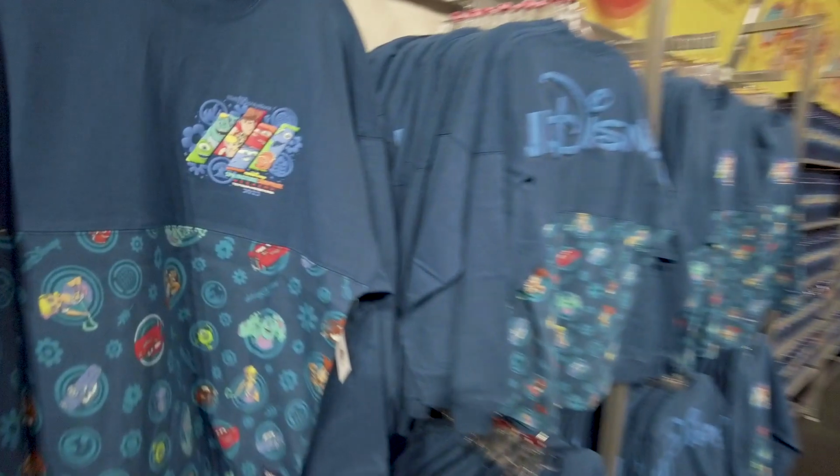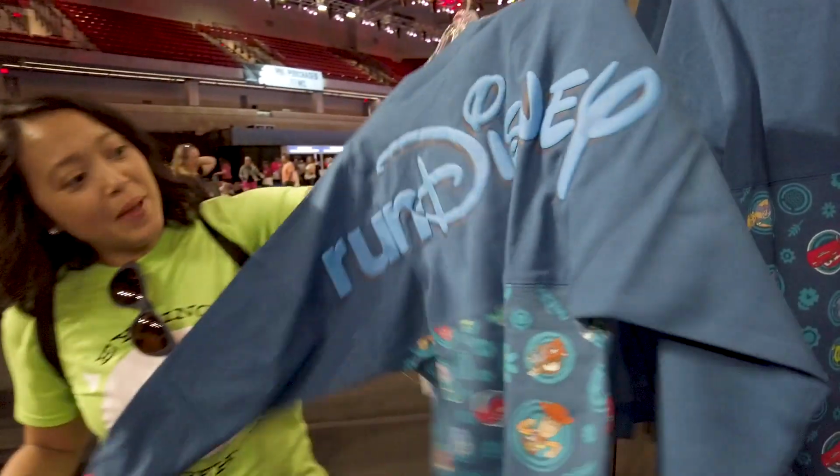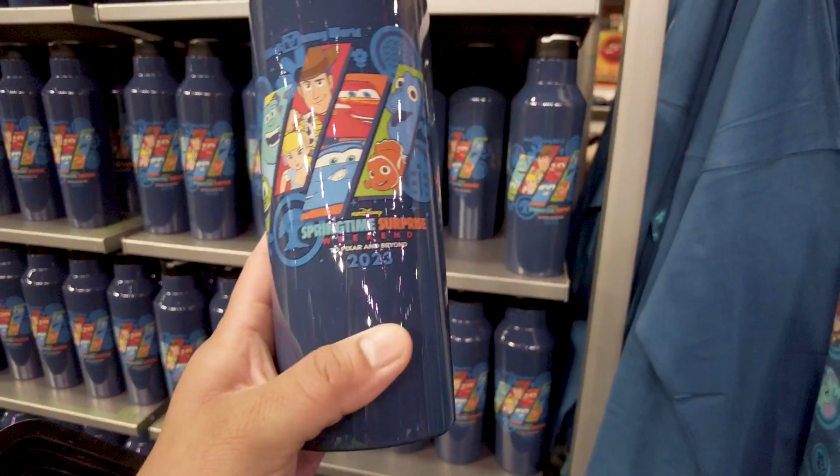Add to cart. Here we go, friends. Here's a spirit jersey. What's the back look like? Doesn't matter. It says runDisney. I bet it's $79.99. It is. Oh, it is $79.99. That's a nice water bottle.